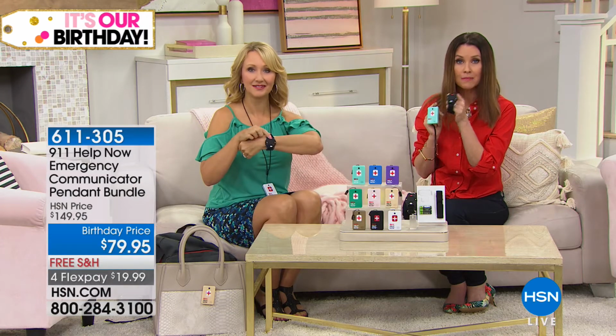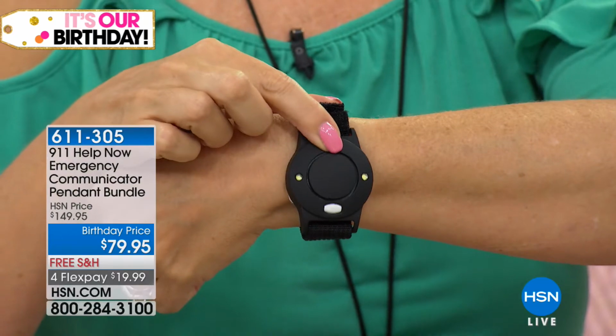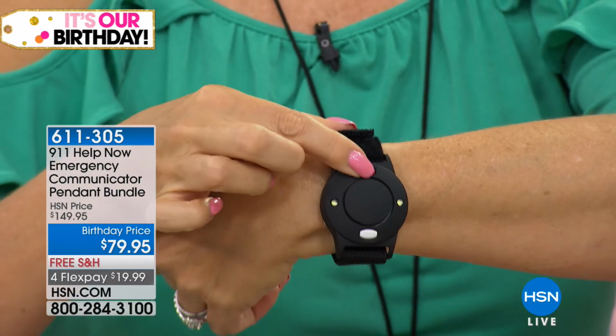And then this, we've got to talk about this because this is something that you don't really think about in an emergency situation, but maybe you just need to locate people to where you are. If you've fallen, maybe you're out on a walk or you're in sort of a rural area, you want people to be able to find you.